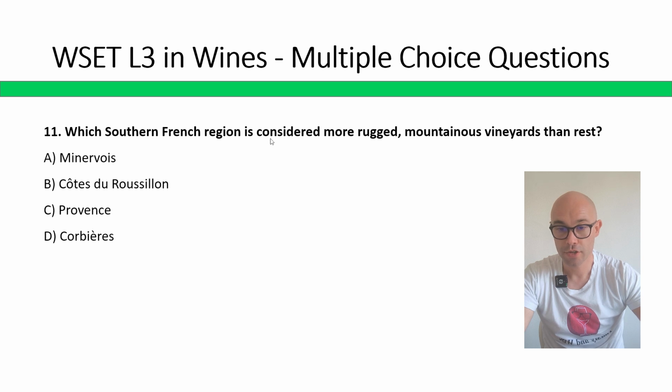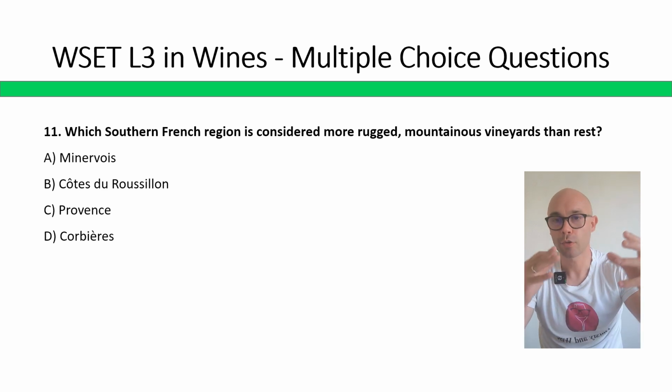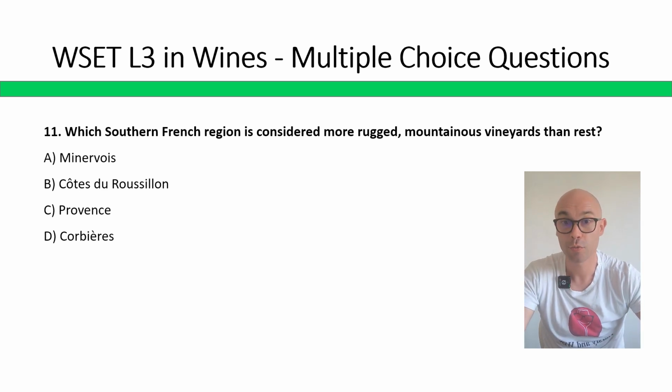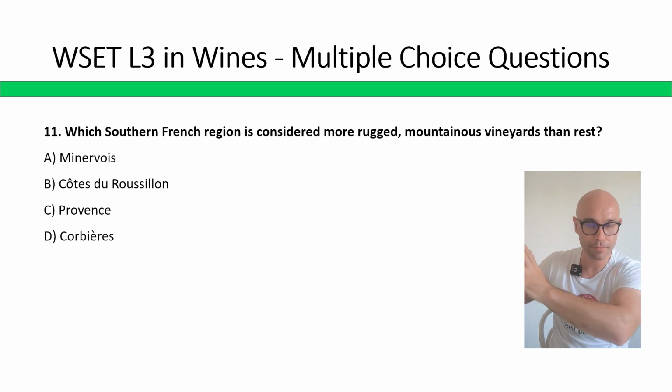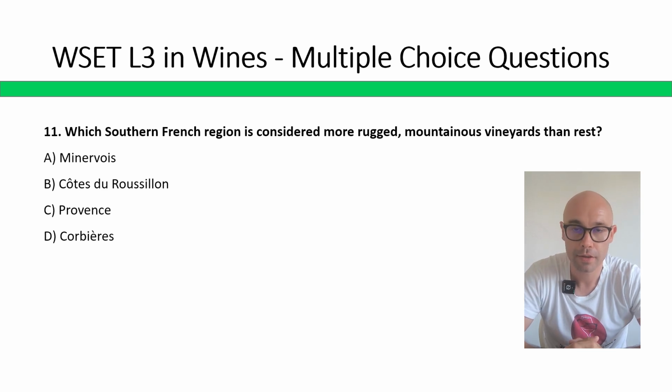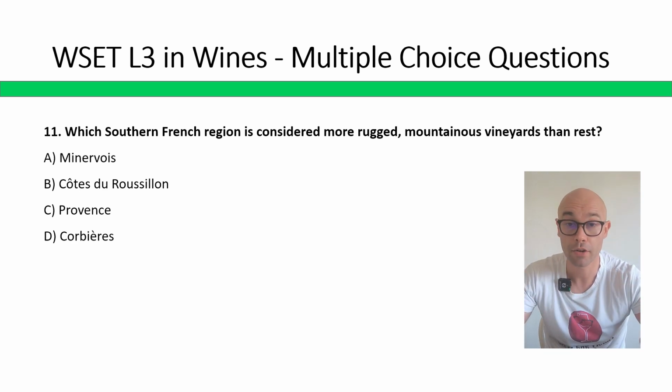Which southern French region is considered more rugged, mountainous vineyards than the rest? I mean, this is a question that was taken out from the book as it was written. It's not really that important, but just for you to know the correct answer. So the options are Minervois, Côte de Roussillon, Provence, Corbières. The correct answer is B. Côte de Roussillon is generally considered, that's the appellation closer to Spain, in the corner of France towards Spain, and it's considered a more rugged area than the eastern part of Languedoc.